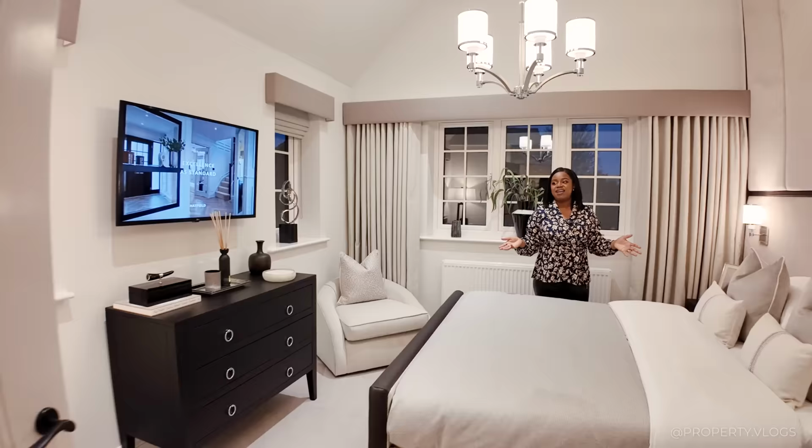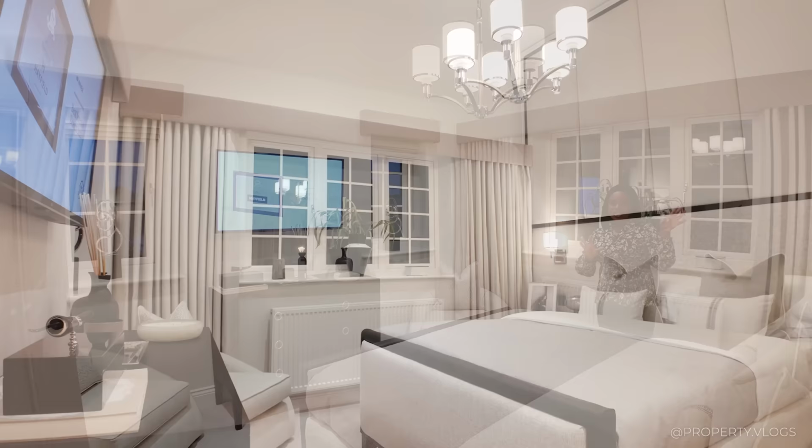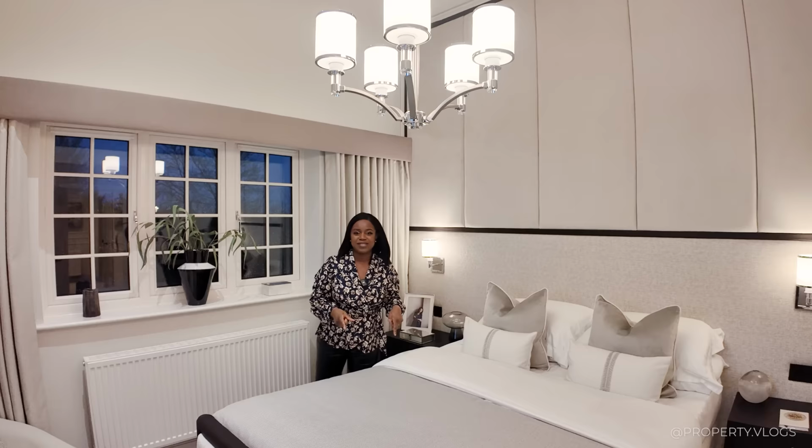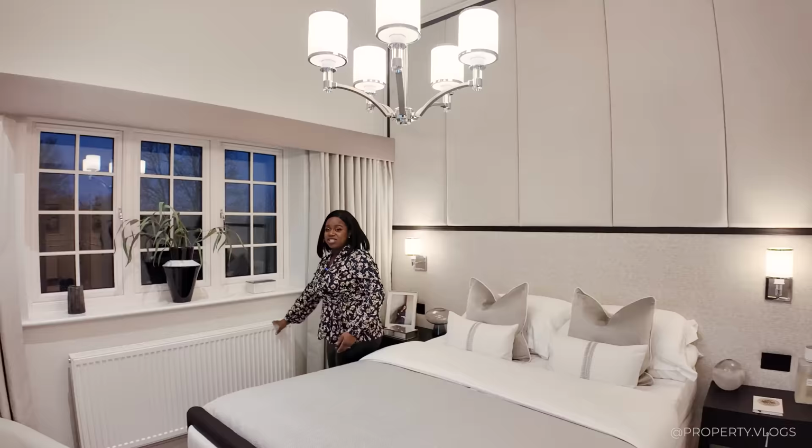Isn't that just fabulous? So a large bed there, and both sides do have a wall-mounted light. So things like that are usually customizable. This is a show home, so they've shown you an example of what you can do with the property by really taking everything to that next level. You've got a large radiator, a large window, and two smaller windows just there.